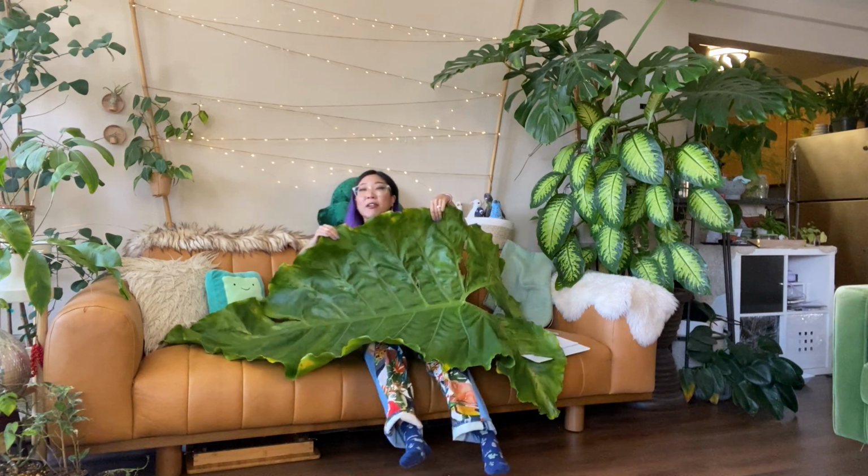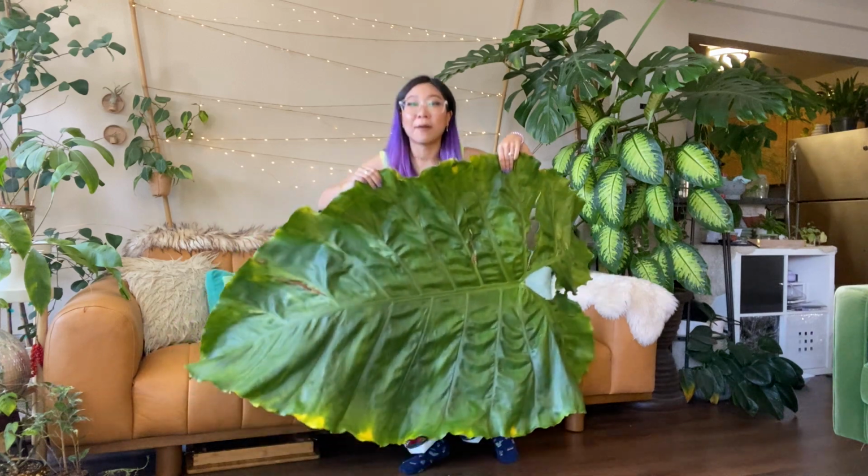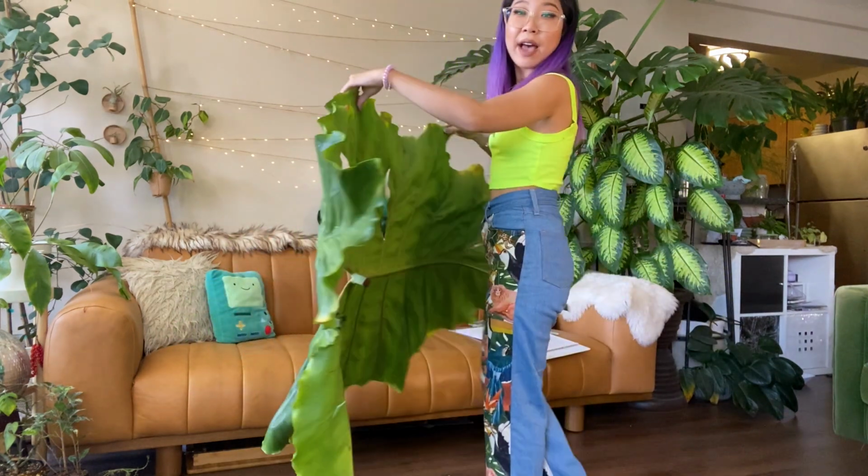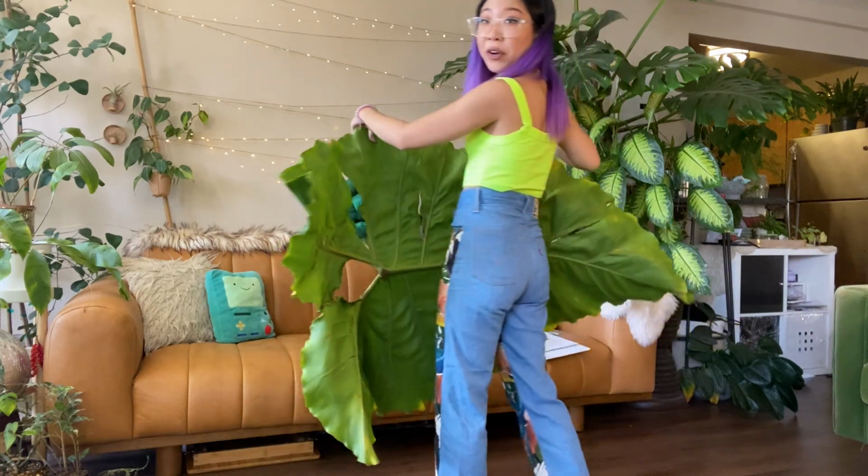So I've been having all sorts of fun with this leaf. My dog seems to really like it too. We'll see what I can figure out. I barely have enough space in my apartment to figure out where to put this. I just wanted to show you guys the scale that philodendrons can grow to.